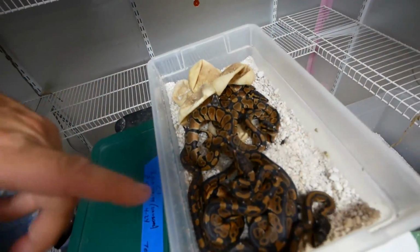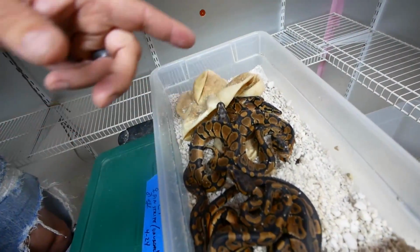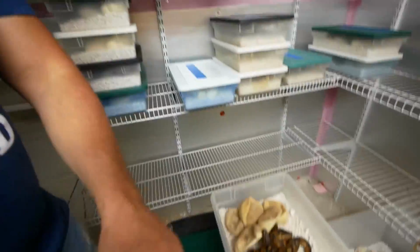Typically about 50% of the babies should be pinstripe and 50% should be scaleless head. So on average, about 1 in 3 babies should be scaleless head pinstripe. But we didn't even get a pinstripe in here. It certainly looks like there are 1, 2, 3, 4, 5 little scaleless heads at least, and they're snappy little monkeys too.